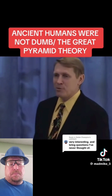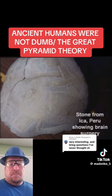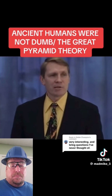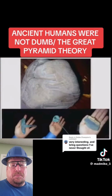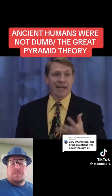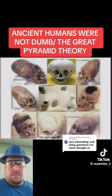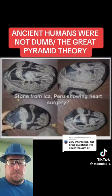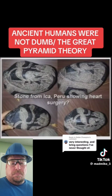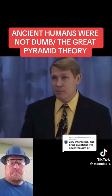But some of the Ica stones from Peru show what appears to be brain surgery. Dr. Dennis Swift, who spoke at our boot camp in 2004, has some of the hardened copper instruments that they would use for brain surgery, or for surgery, period. Ancient man knew how to do all kinds of things with people's heads, besides cut them open and let them heal. They made strange shapes to the heads. They apparently did heart surgery. From some of the Ica stones anyway, it appears that they're doing open heart surgery. Here's a guy with an artificial limb attached, so they knew about that. That would have been 2,000 years ago.